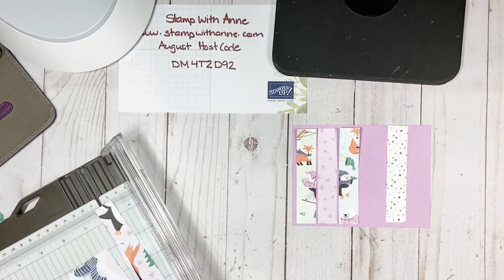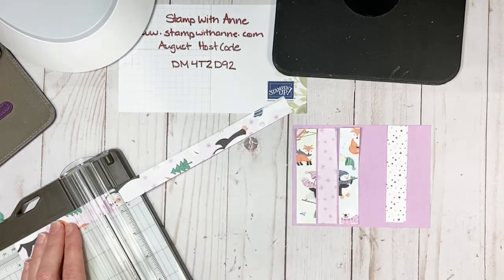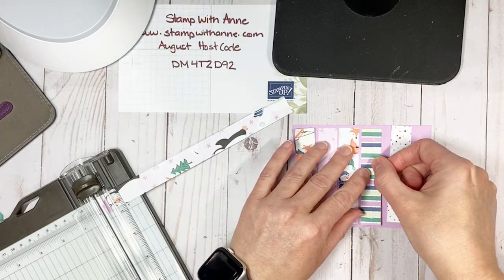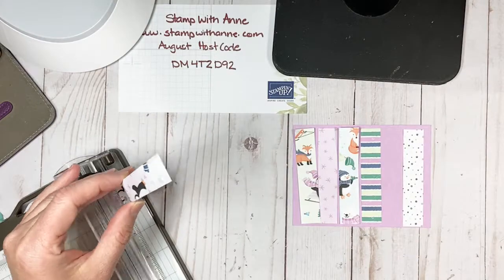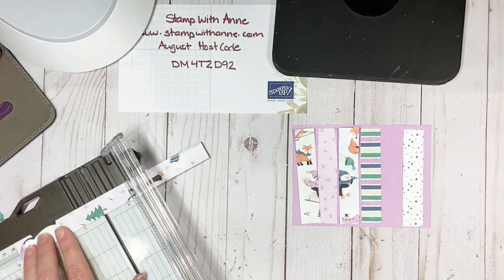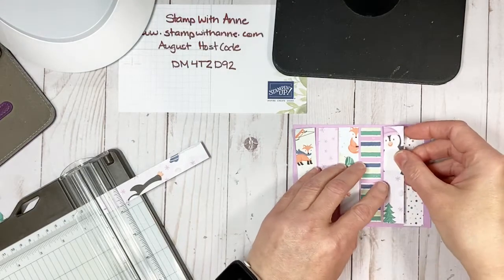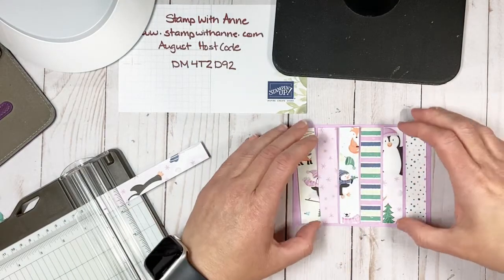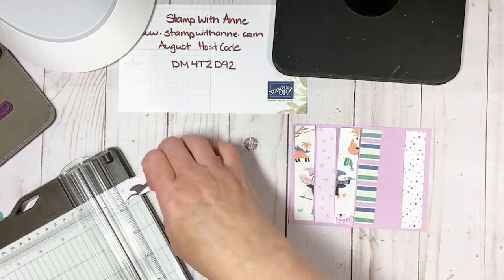So it's just a matter of playing with your pieces and figuring out which ones you like. But I really like this pattern here, so let's put that in the middle. And then, let's see. Oh, maybe the stripes. Yeah, I like the stripes. Okay. So there is what it kind of looks like. I think this guy's too big. We need a smaller piece.